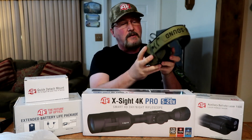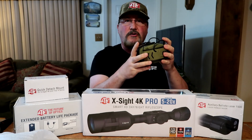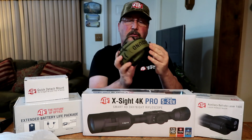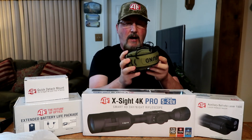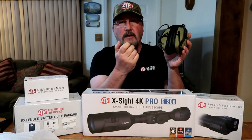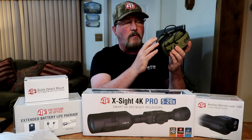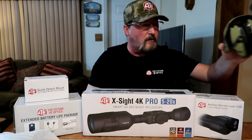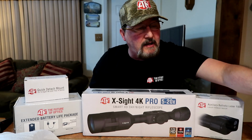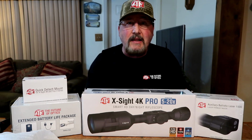It was a free gift. We'll do the batteries and all that stuff when I do the actual review of this, and we'll go into more details about how to install the batteries and how well they work. The audio cables plug in here, and I think that can go into your iPod or your cell phone or whatever you want, so you can listen to music while you do it. But that's the headset, the ATN X Sound headset. Now, not a bad little gift.